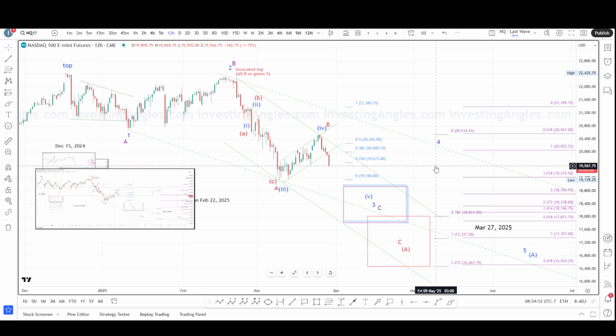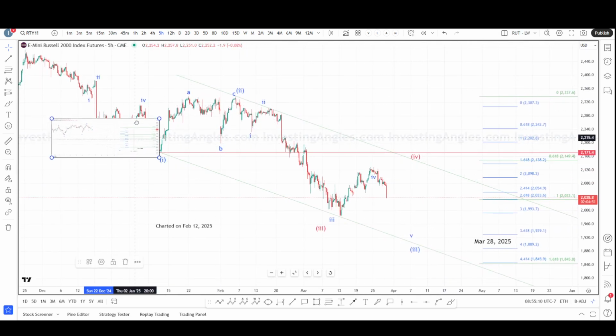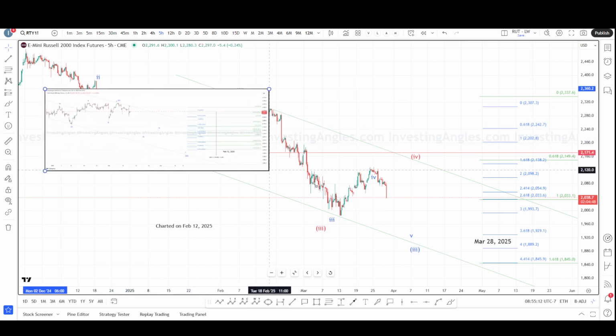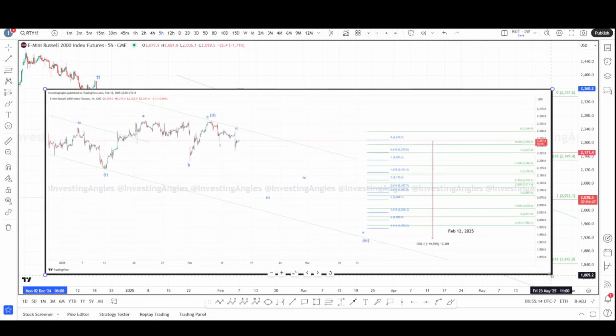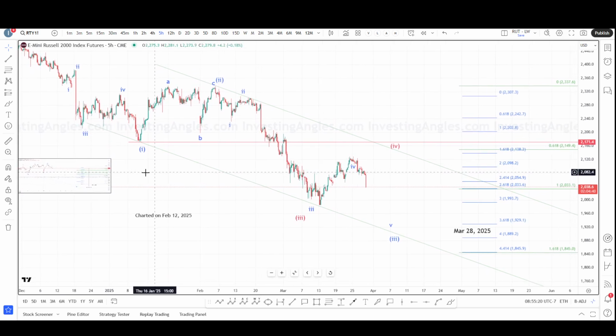And I would like to emphasize that the worst case scenario is most likely on the table and has much better probability at the moment, considering technical and candle signal. And the final discussion today is Russell. This is our chart that we shared way back on February 12th, and this chart so far is working flawlessly.